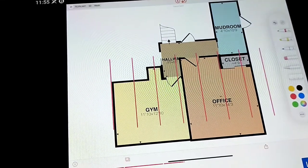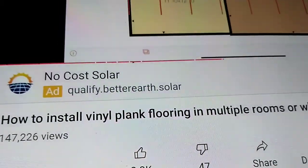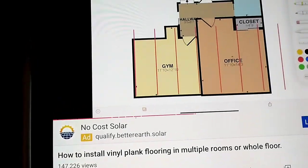Pretend for a second that this is how wide our boards are. They're really not this wide. This is just for demonstration purposes. And if we start laying in the top left corner.